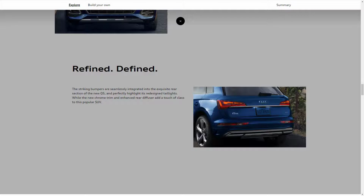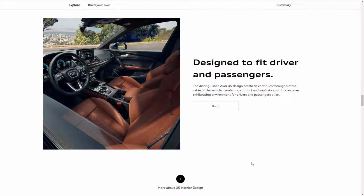It is nice. They say it's got striking bumpers. The bumpers are nice, and I like how the lights are integrated into the bumpers, and you've got the rear diffuser down here, if they even call it that. It's very nice. Yeah, they do call it enhanced rear diffuser. You've got the chrome trim on there, redesigned tail lights. It's very nice. Okay, so that was the exterior features we went over.